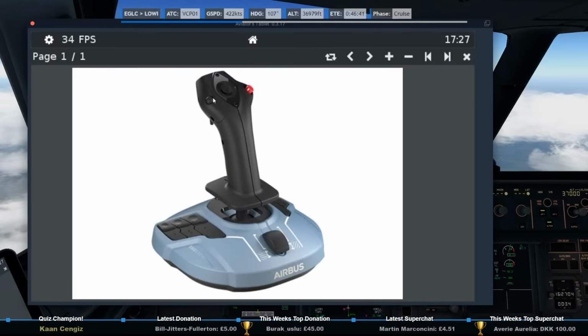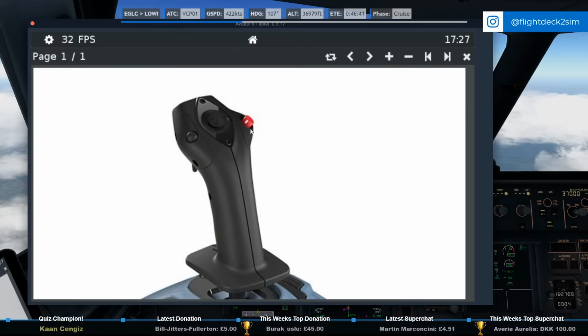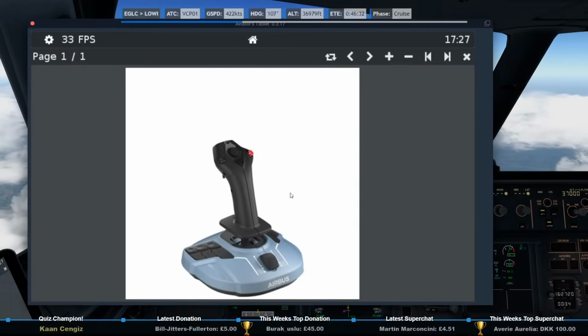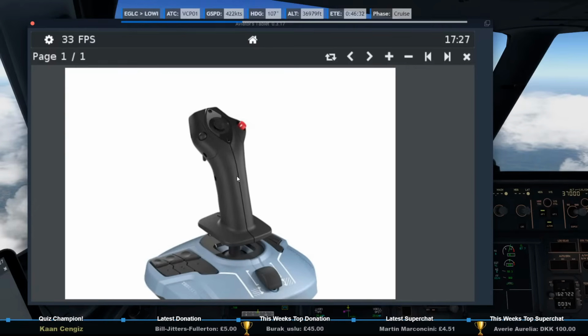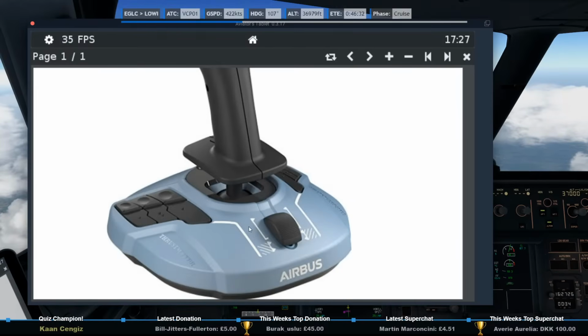So, I'll start with how it looks as well. You see these little switches here? They are interchangeable, so you can move the autopilot disconnect switch to here, and this black switch, which I have configured to my parking brake, you can move to this switch. So I have the configuration as it would be for a captain or a left-handed person, matching this picture here. But yeah, you can just see ergonomically it's really, really nice.